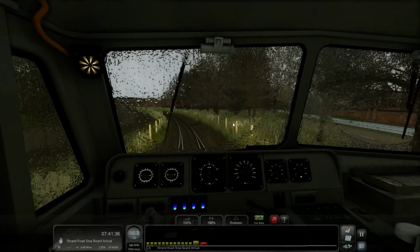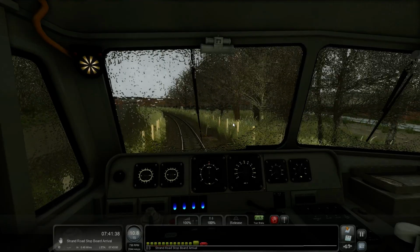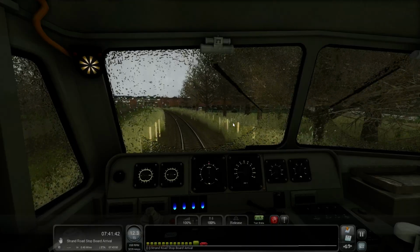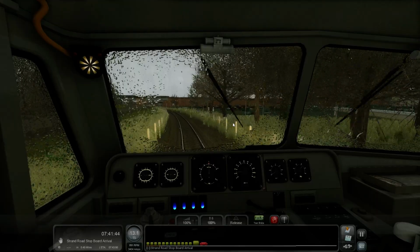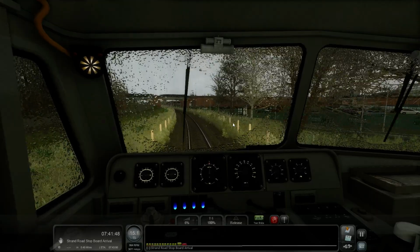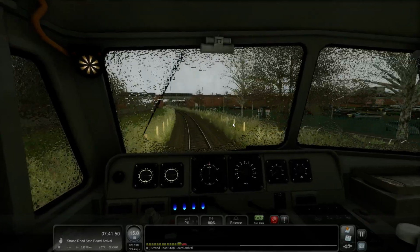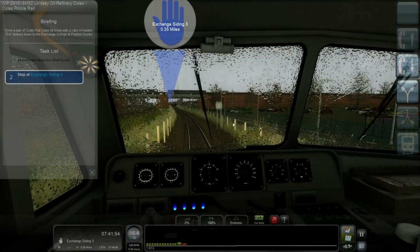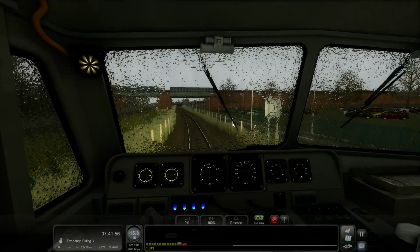Yeah, let's speed up a bit now that we're largely across the road. Surprisingly few people walk into the side. The reason I'm accelerating, even though the tail end of the train's still on the road, is that surprisingly few people walk into the side of a running train. A lot of people get hit by the front of it. Oh! Trousers. Oh well.